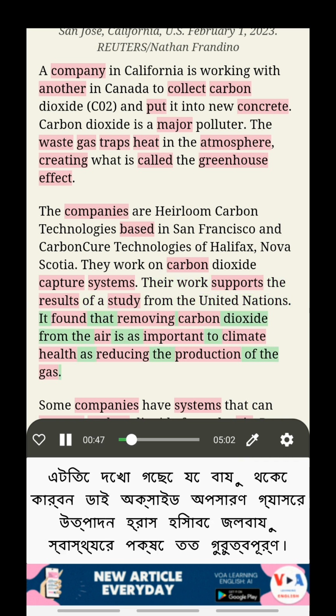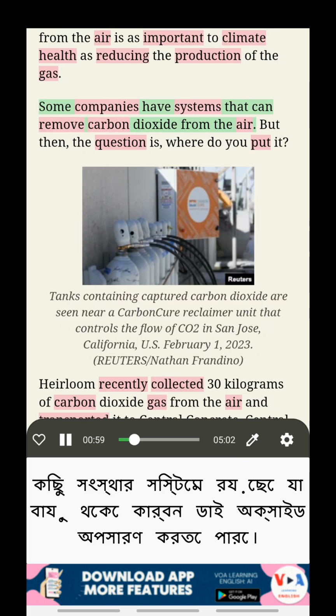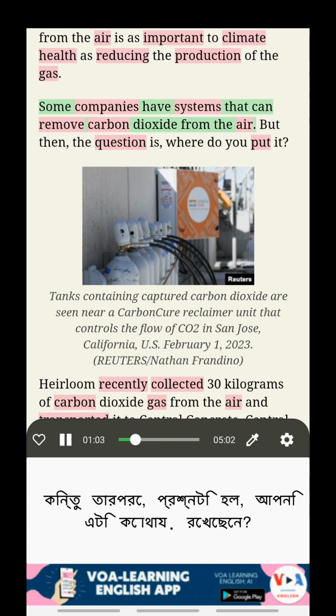It found that removing carbon dioxide from the air is as important to climate health as reducing the production of the gas. Some companies have systems that can remove carbon dioxide from the air. But then, the question is, where do you put it?